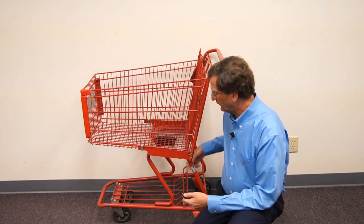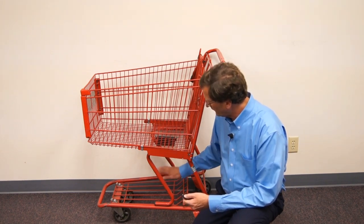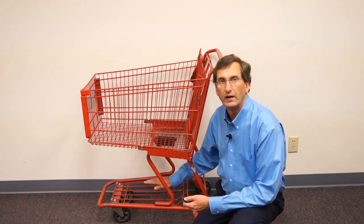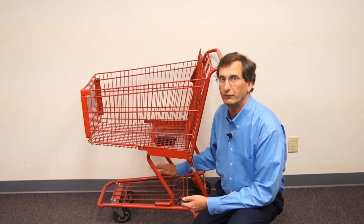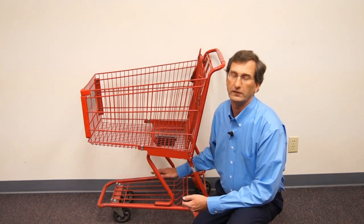But when an item is placed on the bottom shelf of the cart, the distance from the sensor to that item is different, or becomes shorter. And that's how we detect if there's an item on the bottom shelf of the cart. This is patent pending technology that we're very excited about.